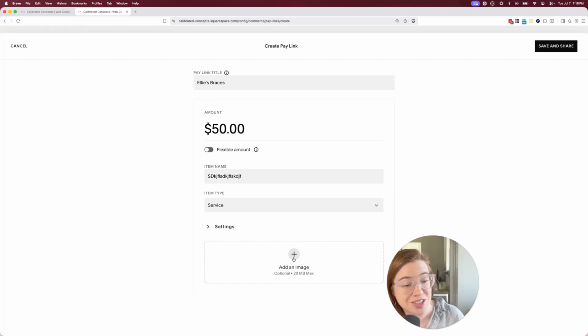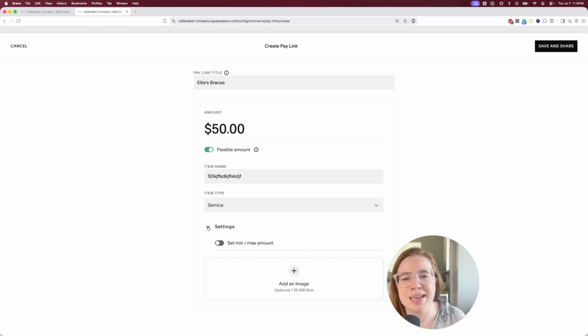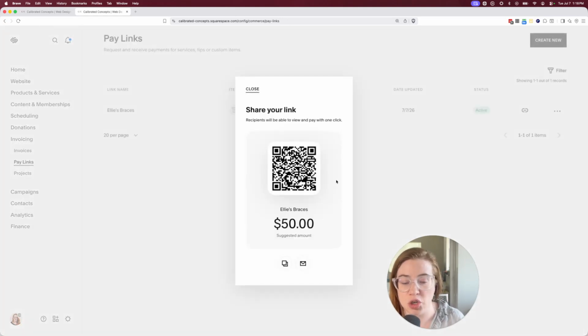You can add an image if you want, if it's relevant. And then if this is a flexible amount, you can set a minimum or a maximum for that amount. That might be nice because it can allow them to add a tip or something along those lines. Then you can hit save, and it gives you a QR code. You can copy that link, or you can email it. You can have someone take a picture of it.